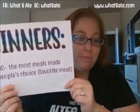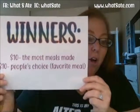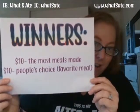So the first winner was whoever made the most dinners with this $25 budget. They were automatically the first winner. And if somebody tied, they split it, but we didn't have a tie in ours. They automatically won $10 just because they did the most meals. The second winner we called the People's Choice Award.